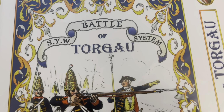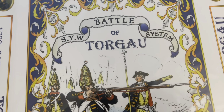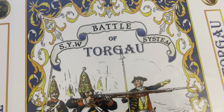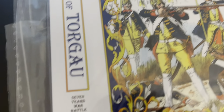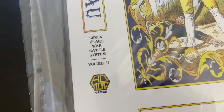Just dropped off by the post person is the first two entries into the 7 Years War battle system. This is two brand new games that have come out from a French publisher who I think is new on the scene, Ad Hoc Games.